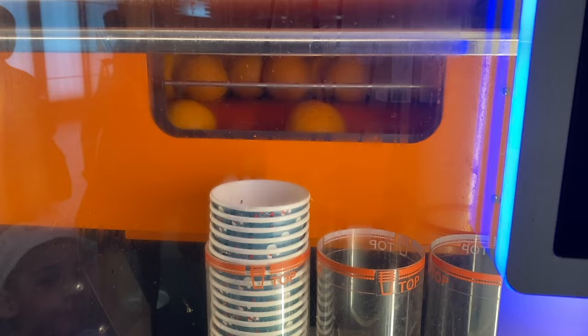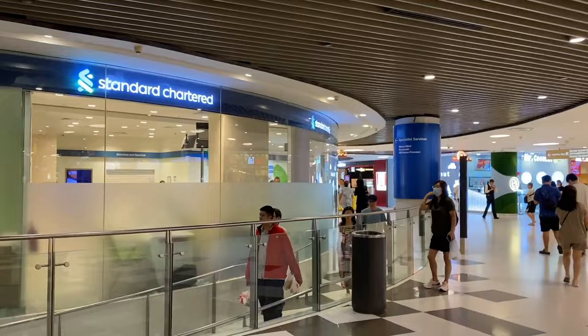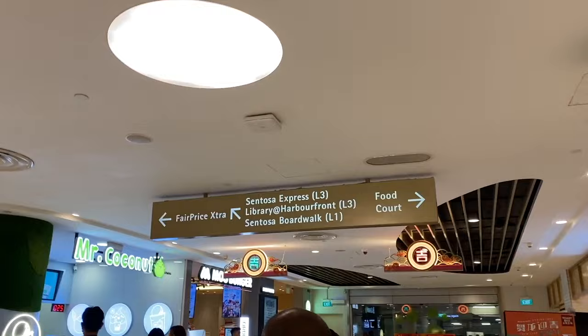So this is a $2 orange juice. That's where we are going. So this is the Vivo City. We got the bread dock over there. Standard tartared. Okay. Bunch of Buttermore. We got McDonald's. And yeah, so we're gonna go up the escalator, going to the Sentosa Express.